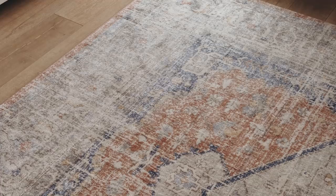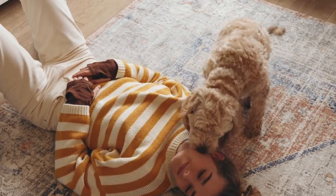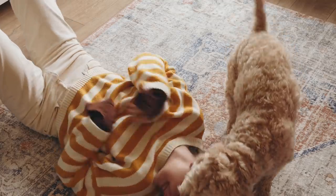My rug. I don't really have much to say about it. I got a rug because I feel like when you have wood floor, you need a rug in your room. And I love it. It's a perfect size.